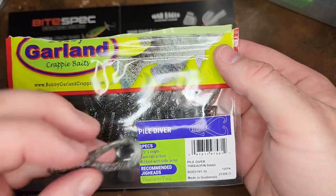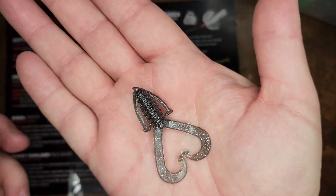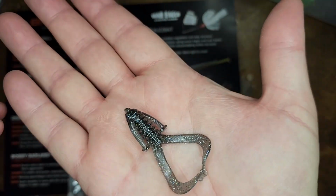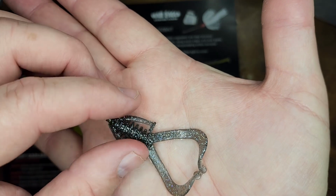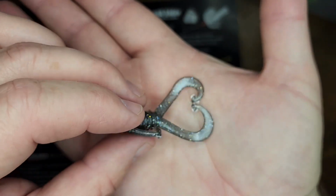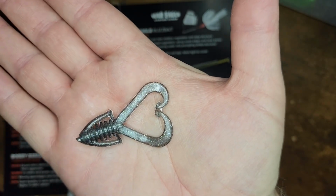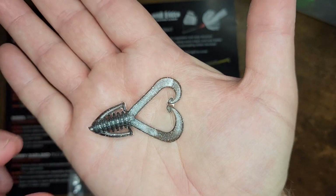Okay, so the pile driver up close. I've got a lot more light shining now, so you might notice a difference in the light, but I wanted you to see the detail and the reflection and the color of this little guy. Quite a nice little bait.